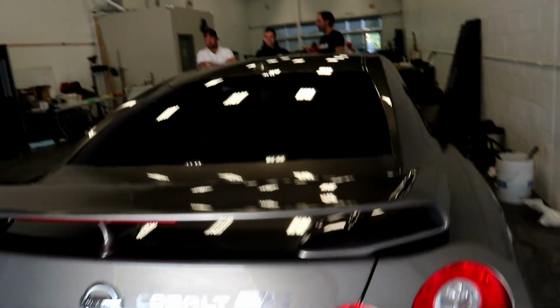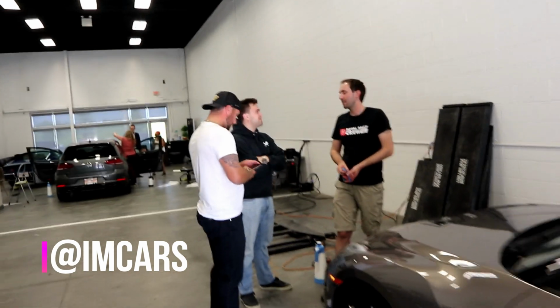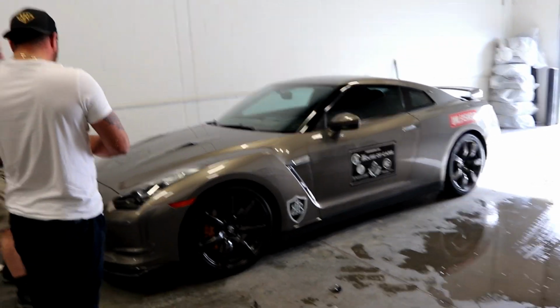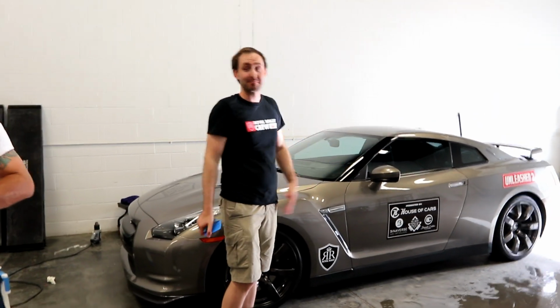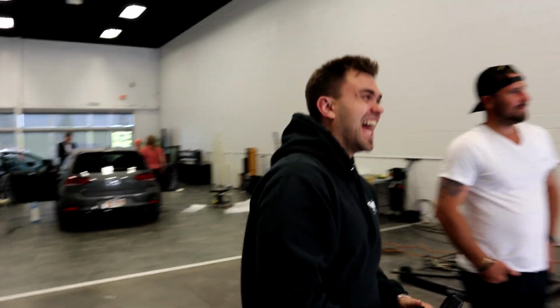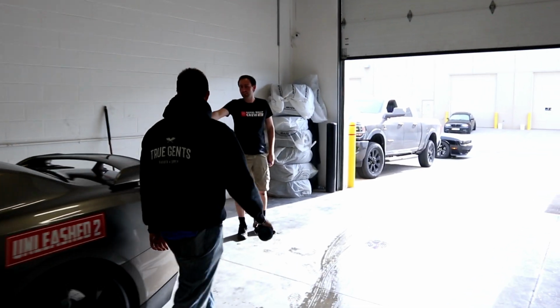Perfect decal, right? And there's Norm from International Motor Cars. He's bringing the Cobalt GTR. Yeah, Cobalt. Pretty sweet. This is the new Cobalt SS. It's pretty sweet, I think. It's got a pretty good jam. I'd rather drive a Cobalt. Just for Matt's pleasure. I'm pretty sure it's a Cobalt.